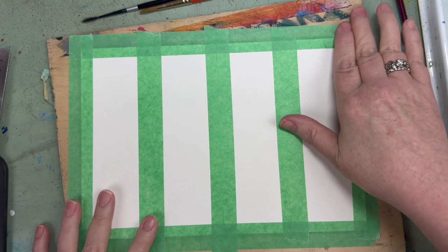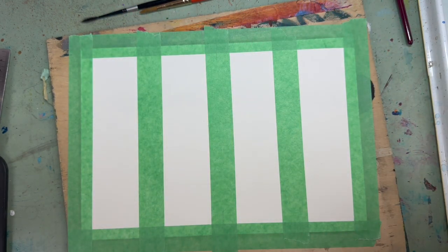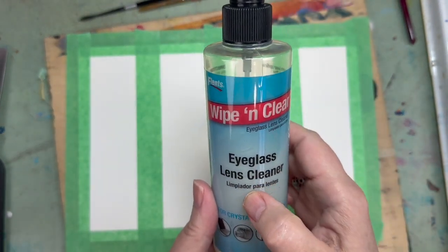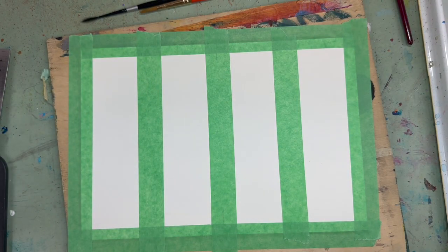Now what we're going to do, we're going to wet the paper. I need to actually wet my paints. So I've got an eyeglass lens cleaner bottle, filled it with water. And so I'm just going to spray this on my watercolors because they are not wet. They are dry.